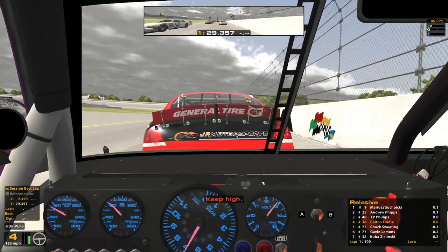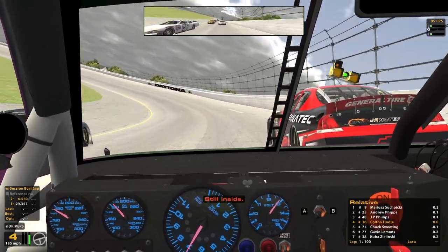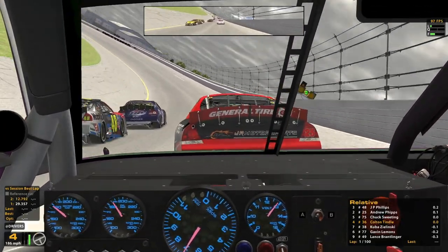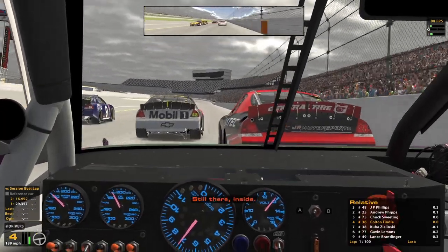No reason to be in a hurry. We'll be patient. We'll give room. Still inside, and wait for a chance to get to the bottom. Still there, inside.